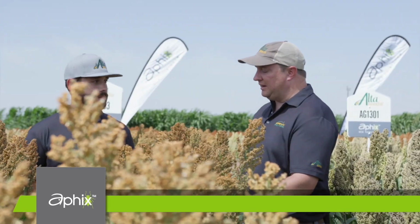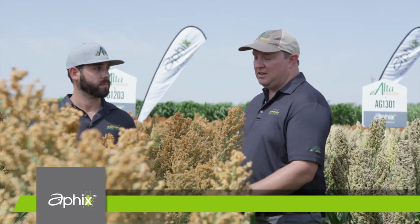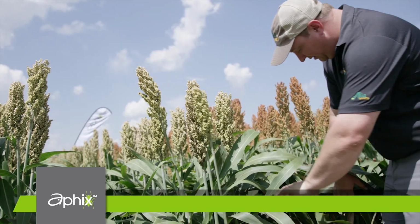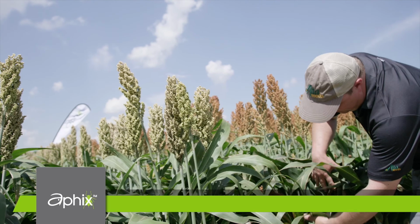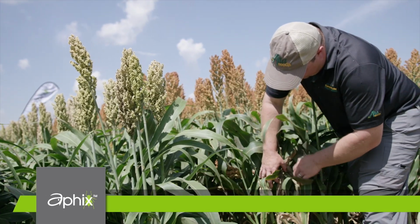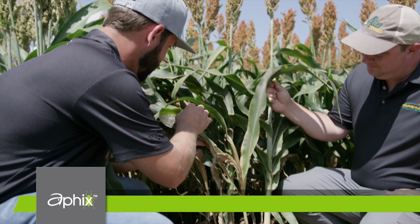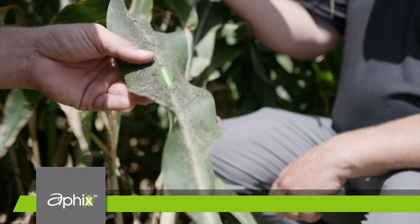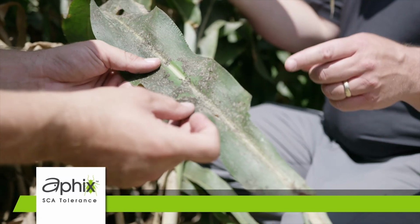As with everything in breeding, it all starts with the data. Our number one breeding goal is yield potential. When the sugarcane aphid hit, we started to notice a large number of the hybrids that we had in testing at that time had some level of sugarcane aphid tolerance. From there, we started screening individual parents to find out which ones had the highest levels of sugarcane aphid tolerance. Some of this is available because of the diverse genetics that we have in our portfolio.